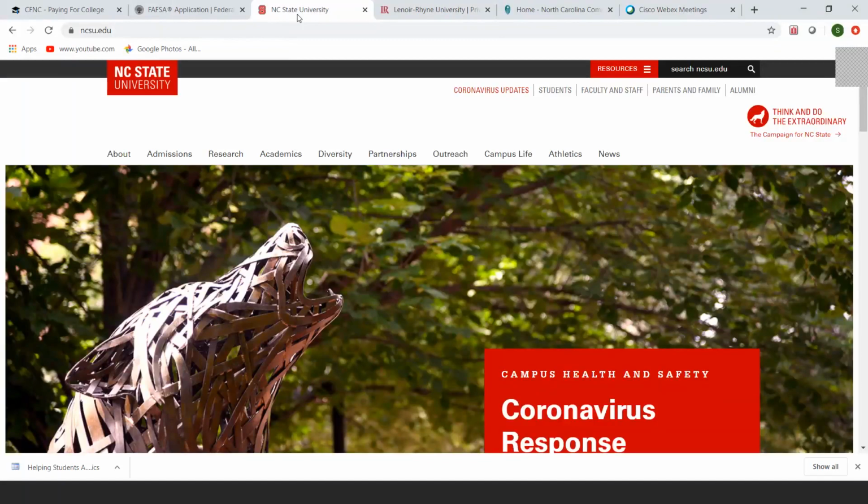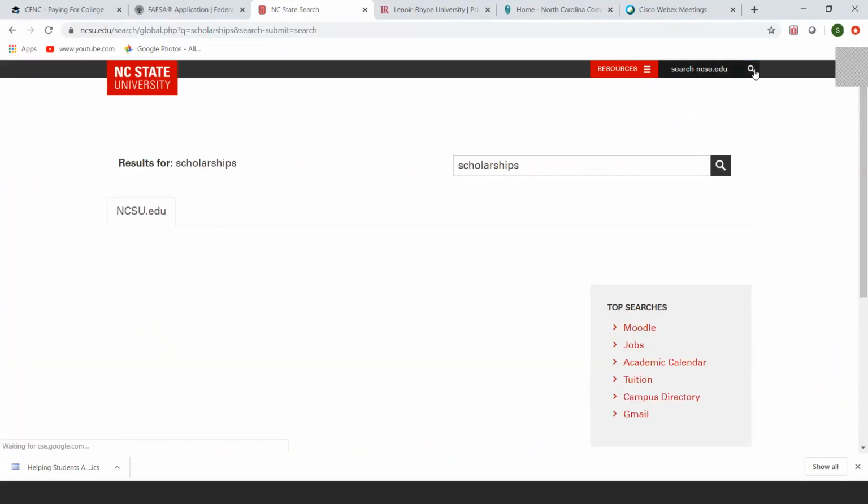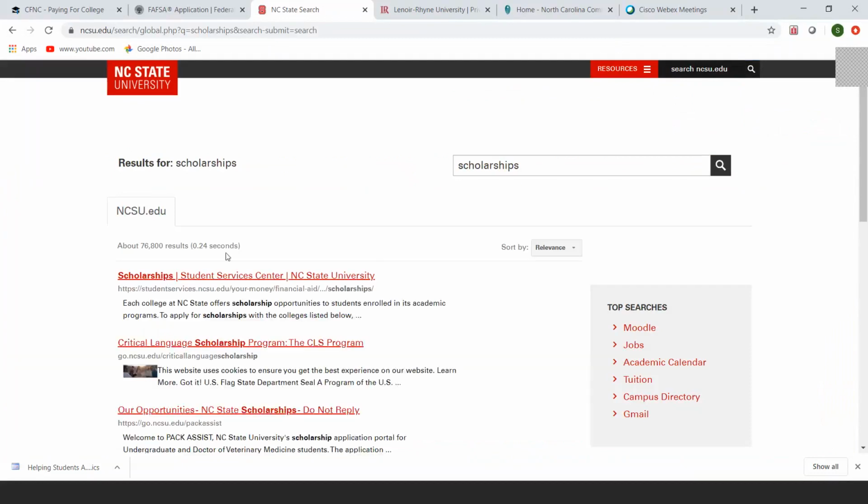So students, once we identify the colleges that we're interested in, then we have to figure out how those colleges or universities award scholarships. Generally, I go up to the search window and I type in scholarship. You got to make sure you spell it correctly, because if you don't, you're not going to be eligible for any of the free money they're offering. Now, as soon as this page loads, I'm going to drop down and click this general scholarships page.